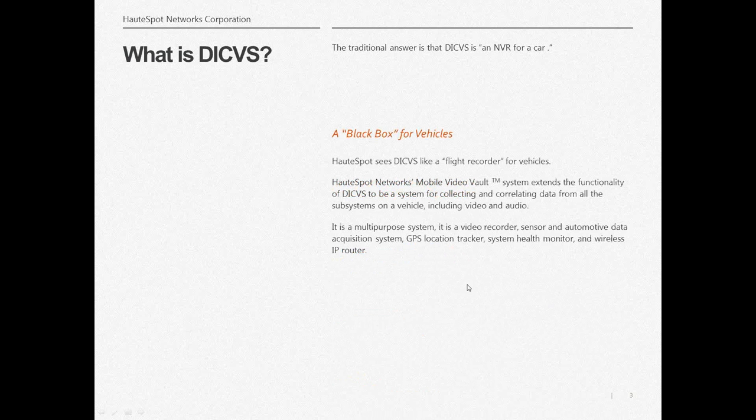We're looking at this as a flight recorder for vehicles. It's a black box, so to speak. And it's kind of a pun, because our micro NVRs are black boxes. We've defined, together with Spectra and SoleraTec, an architecture that we refer to as Mobile Video Vault. What we're trying to do is pull together data from all of the different on-vehicle systems, correlate that data, and put it into a repository where the data becomes useful information.